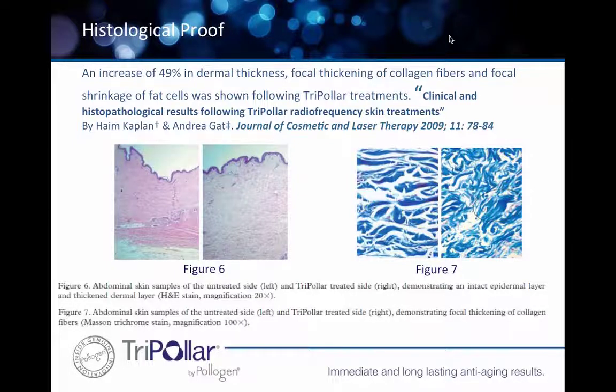And on the left, you can see that thickening of the collagen. That's a histologic examination. And on the right, you can see a Mason trichrome stain against thickened fibers, and Mason trichrome shows collagen formation. Next.